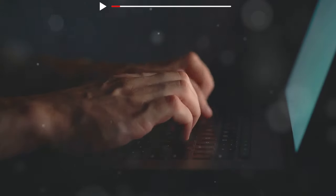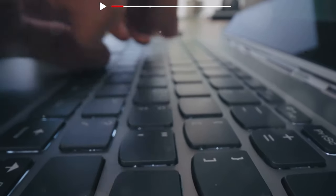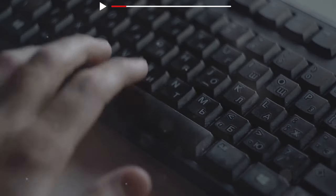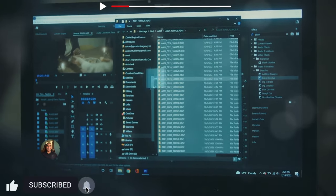First up, we're talking keyboard shortcuts. Ctrl plus C and Ctrl plus V for copy and paste, obviously, but don't sleep on Ctrl plus Z for undo and Ctrl plus Y for redo, lifesavers when you're editing documents. And for you multitaskers out there, Alt plus Tab is your new best friend. Seamlessly switch between open windows like a pro.